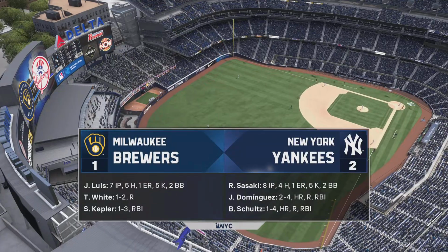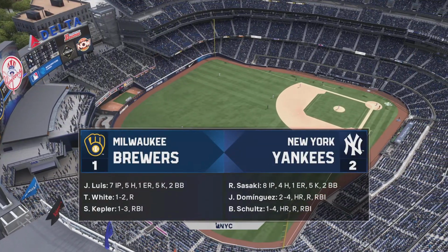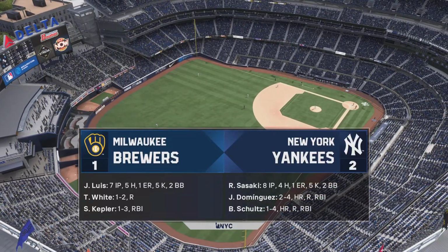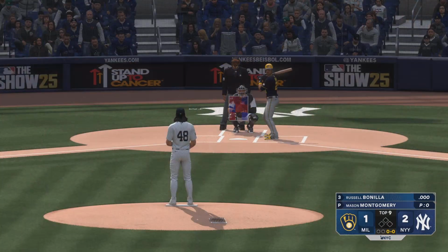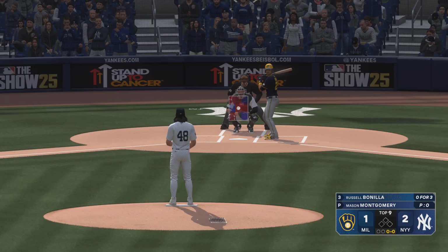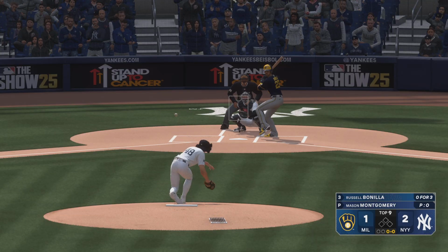John Shelby alongside Chris Singleton. We'd like to welcome those just tuning in on the show for a live look-in. You're right on time. The Yanks looking to wrap up a 1-run victory in the ninth, but they'll have to navigate through the middle of the order to do it. Back now in the Bronx, here's the second baseman, Russell Bonilla.